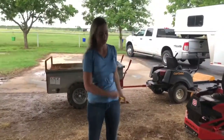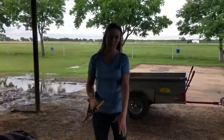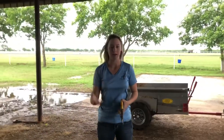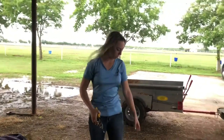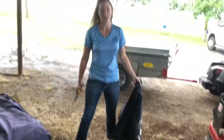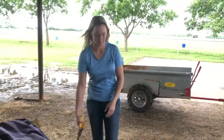You don't just throw it in the trailer, you actually put it in a bag so that you can already have it pre-open. It makes it a lot easier to get the hay out and put it in a hay bag when you're at the event. And these hay bags are water resistant, so it helps protect your hay against bad weather or anything from getting to it.